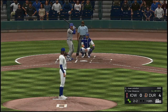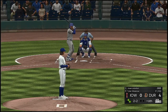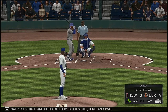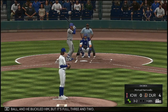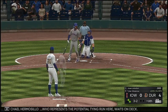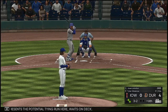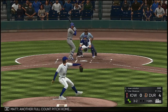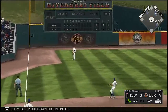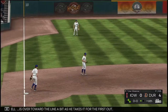Fouled away. Curveball, and he buckled him, but it's full 3-2. Michael Hermosillo, who represents the potential tying run here, waits on deck. Another full count pitch home. Fly ball right down the line and left. Schnell is over toward the line a bit as he takes it for the first out.